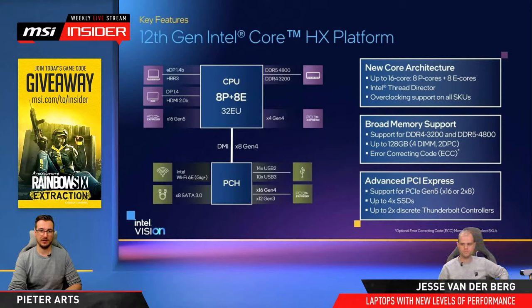You have, I believe, a few more PCIe lanes available as well, which is really important when it comes to pretty much everything, but also especially storage. Yeah. As you can see there, also broad memory support with DDR5, which obviously also in our models, they are decked out with DDR5.